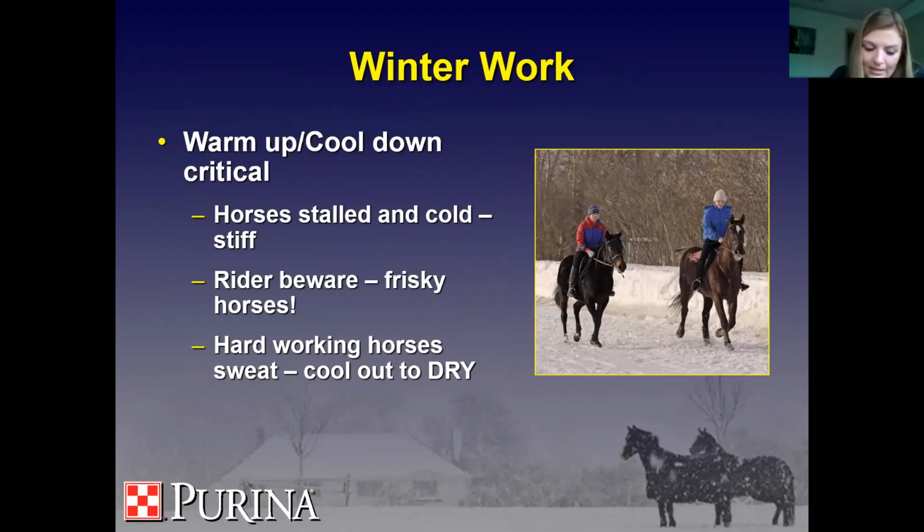Keep in mind, your horses are not in the same shape that they were during the summer. So we have to make sure that we don't work them quite that hard: just walking and trotting, no loping, unless you are in a heated barn area.